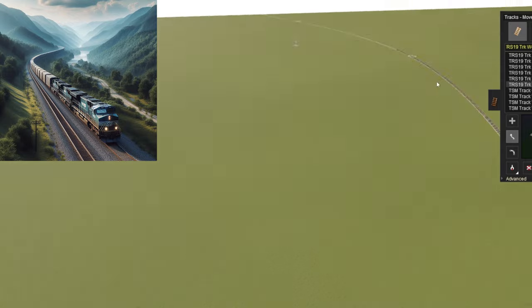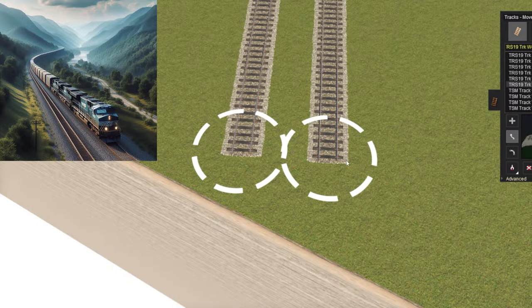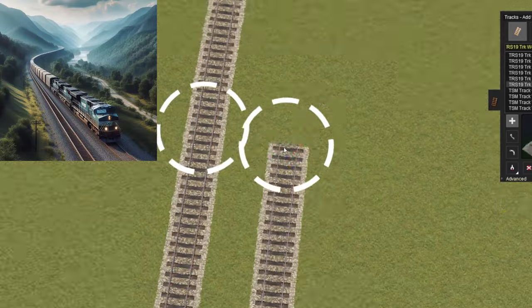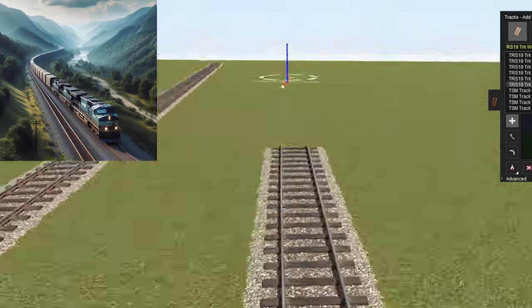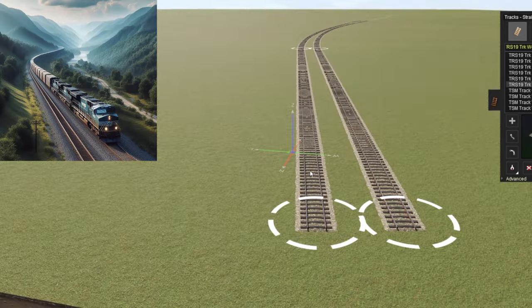So this was a lot of fun. We started off by just placing down our baseboards, getting our track picked out, and then after that we just needed to go in and set down all the track, kind of get it to match up to that picture a little bit, just kind of winds a little bit.